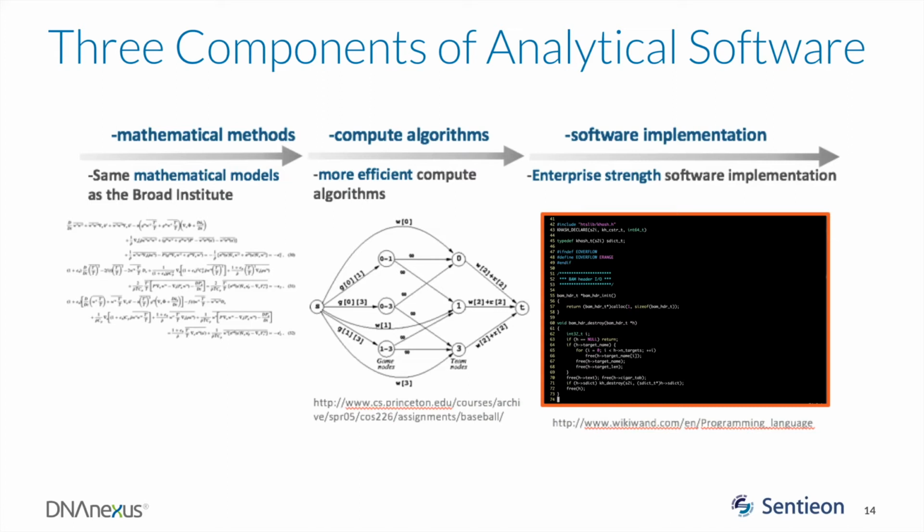The first benefit is that our tools provide identical results to the tools produced by the Broad Institute, within the run-to-run variation of the Broad Institute's tools. What that means is that users can immediately switch from the Broad Institute's tools to the Sentieon tools and have confidence that they'll be seeing essentially the same results. Another big benefit of having the identical mathematical model is that our users can immediately benefit from the years and years of work that the Broad Institute has put into developing and optimizing their mathematical model, which is really a great thing.